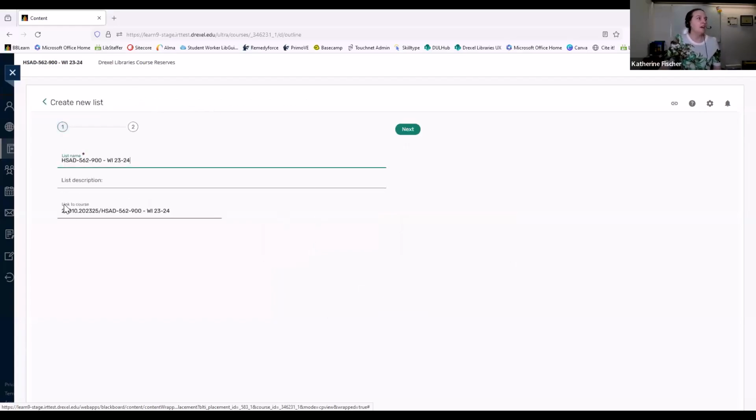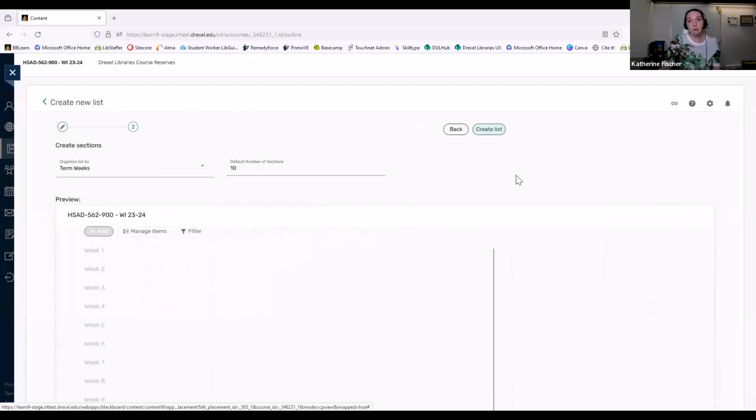And you see here, we're going to be asked for some information to get us set up. The list name automatically populates from your course information, and you can just confirm down here what course it's linking to. You can add additional information if you would like. Hit next. So on this page, we're going to be asked to choose how we want to organize our list. Okay, the default organizational structure is term weeks. That's the way things are set up in our current system, ARIES, so we thought it would be more familiar to faculty members. The default number of sections is 10 weeks.